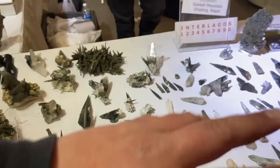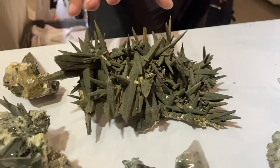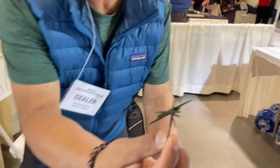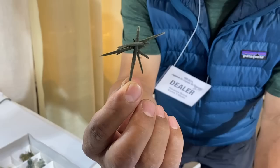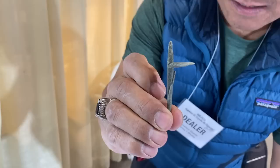Which one is your favorite out of all of them? There's so many. It's hard to decide. Those are amazing. Those are the collector pieces. This here is more unique. Look at this one. Oh, wow, so delicate. And this is not man-made. Like this piece, like a key, like a cross. So many things people like to buy as a collector piece and save. There's so many different things. Fantastic.